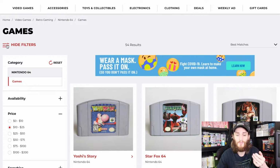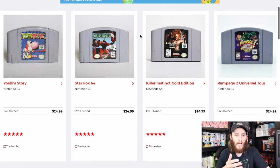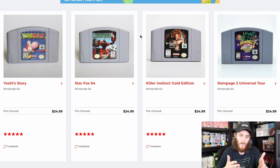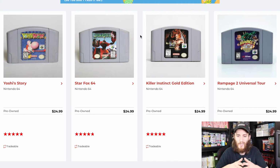There's expected to be some great ones, to be honest, in my book at least. Here we got Yoshi's Story, $25. Great game. I love Yoshi's Story. Just fun all around. If you're looking for a cute platformer on the 64, that's what you're looking for right there. Star Fox 64, $24.99. That's definitely a good deal. Killer Instinct Gold, I don't know if that should be $25. Maybe like $10 to $15, but $25 I think is a bit too much.